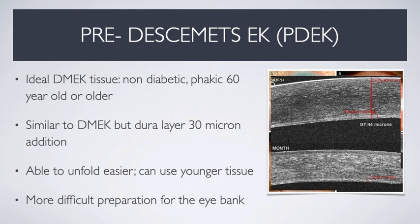I live in Houston. That's really hard to find, that group of patients. That being said, with preloaded DMEK, we can get much younger patients because when it's in the scroll, in the preloaded, it tends to unfold a little bit better. But in other countries, like, say, India, PDEK is very popular because that allows more patients to be able to be donors and to be processed for endothelial keratoplasty for eye banks. And the eye banks there are very well versed in how to prepare the tissue, but it is a much more difficult preparation for the eye banks.